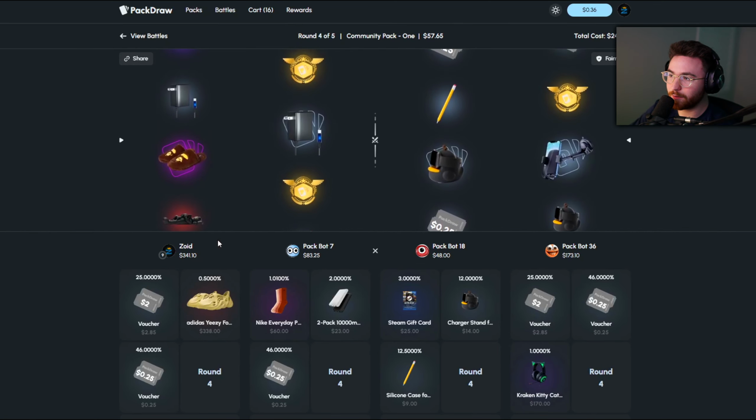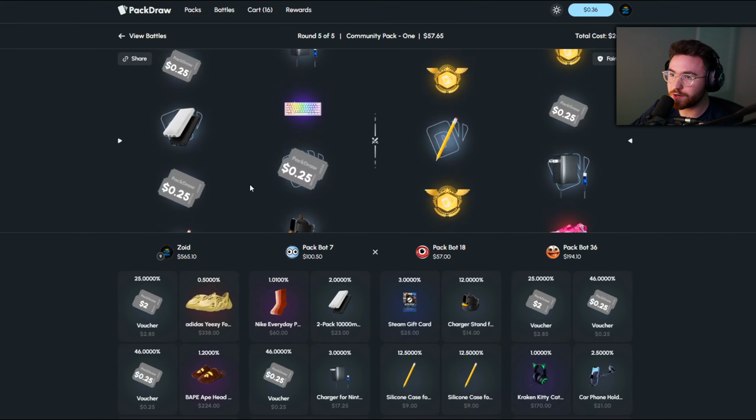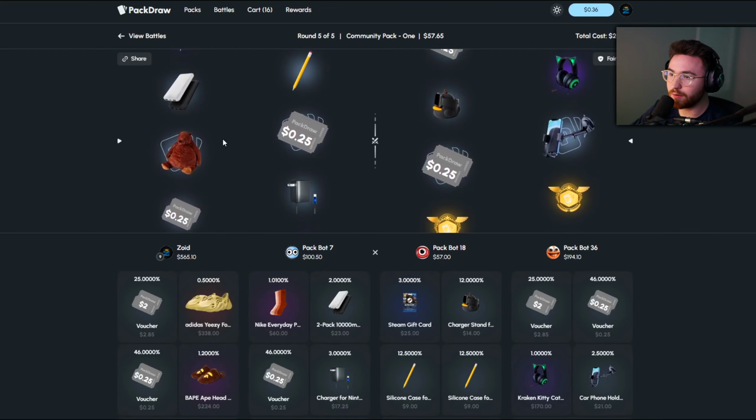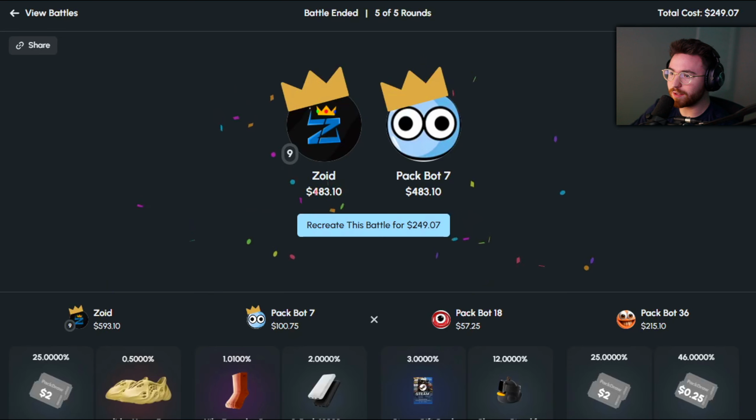Keep going. Can we get a pink? No, we're not going to get that, are we? Oh, we did get that. 224. I thought we were getting baited for sure. Another one. Okay. Well, that didn't pull at all. We profited for sure, right? 483. Yeah, we doubled up again.